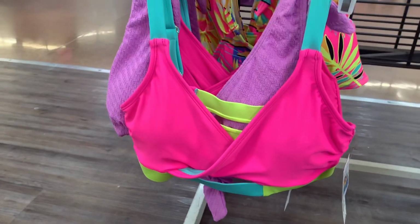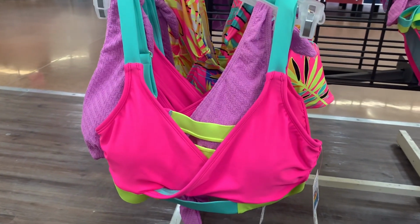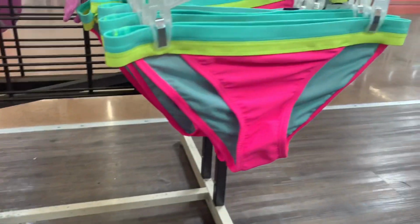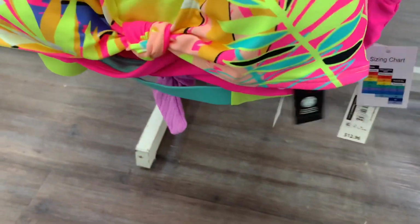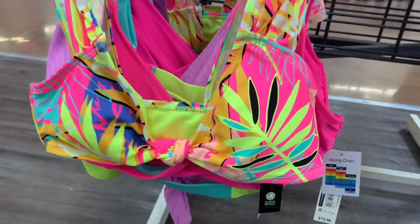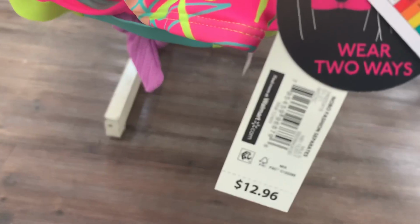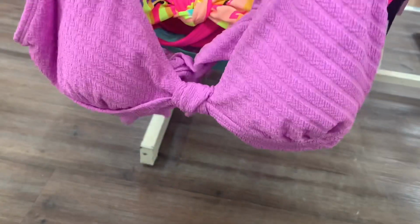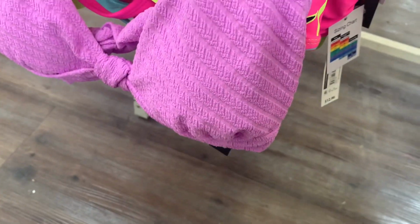They do have this one. I have showed it before, I think. So this one was like different colors, like the neon green, mint, and pink. And this one is $12.96. Here's the bottoms for it. I think the bottoms look really cool. And then it looks like they also have back here this style. I think I showed this one, I'm not for sure. And let me get the barcode for this style. It is $12.96.